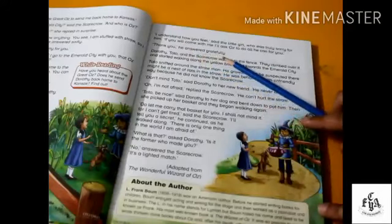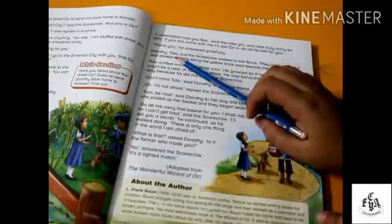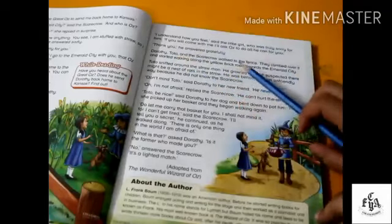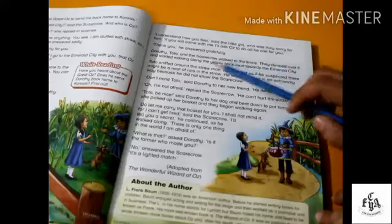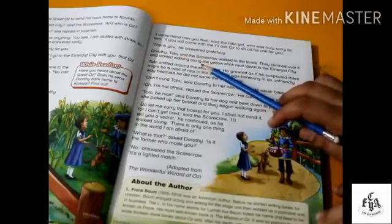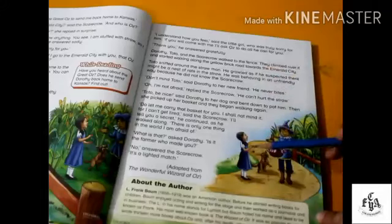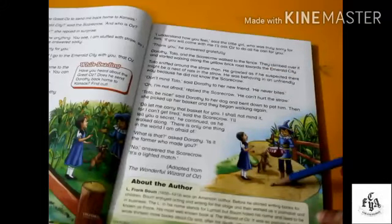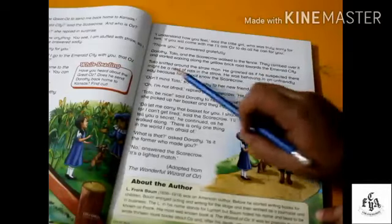"Thank you," he answered gratefully. Now the Scarecrow is grateful to her. Dorothy, Toto and the Scarecrow walked to the fence. They climbed over it and started walking along the yellow brick road towards the Emerald City. Now they are walking along the yellow brick road towards the Emerald City to meet the Great Oz.